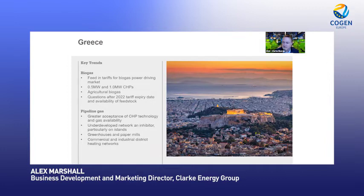Greece, quite an exciting market at the moment from the perspective of biogas CHPs rather than natural gas CHPs. The feed-in tariffs are supporting the delivery of biogas CHP to at least 2022, mainly at 0.5 and 10 megawatt nodes, mainly for agricultural biogas with some waste biogas. But there are some questions after that period of time: what's going to happen when the tariff expires, and is there going to be sufficient feedstock to meet further expansion of those facilities?